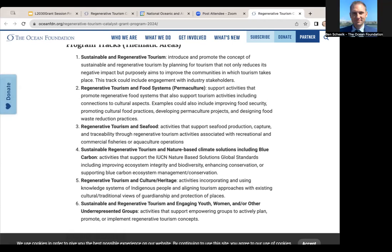Yeah, well, we of course are the Ocean Foundation. We focus exclusively on the ocean and coastal environment. This specific RFP though is broader. It really is, and those specific countries are those that are related to a funding arrangement with the U.S. Department of State. So if you are in that country, we are open to ideas that are not necessarily coastal based.